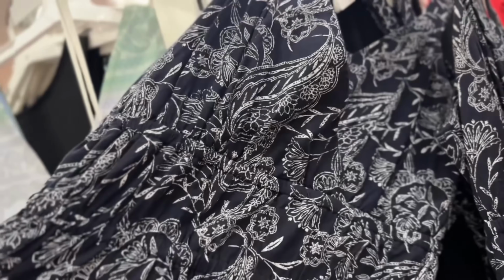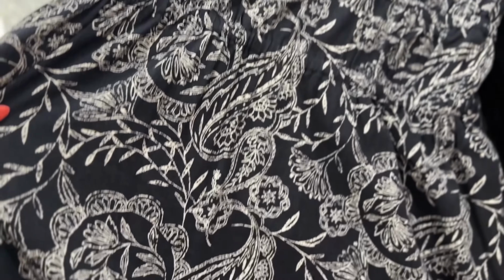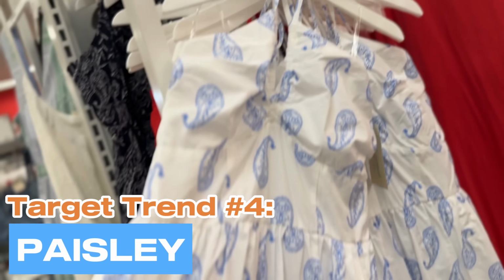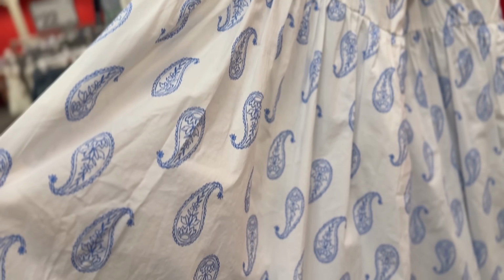All right, this next pattern I'm seeing, I'm not excited about either, because it really takes me back to like the early 90s when I had to take those horrible school pictures my mom used to make me do. It's paisleys. I saw paisleys so many times in Target, and I don't know how I feel about it, but I will say I liked this white and blue pattern at least.